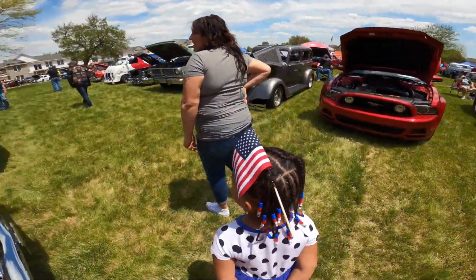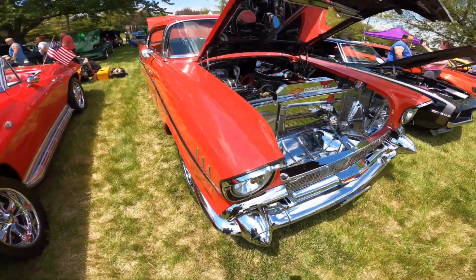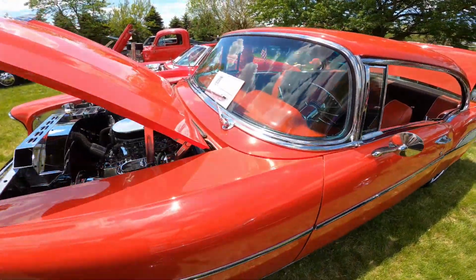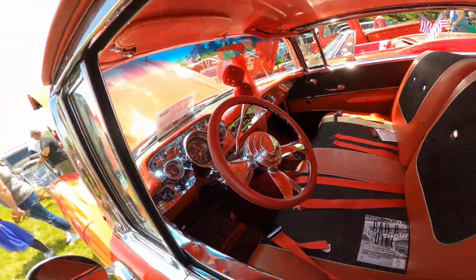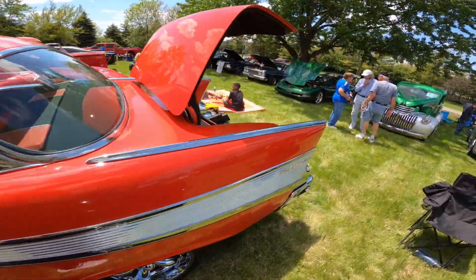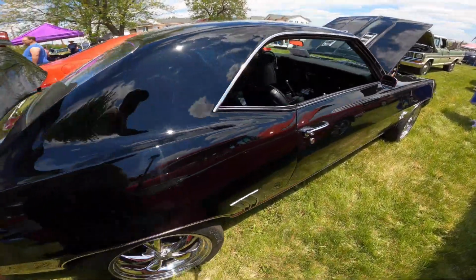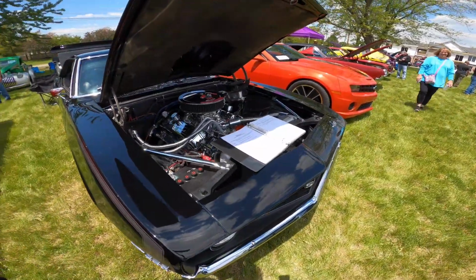Dad, I'm hungry. You're hungry? Yeah. There's food over there. Wonder, look at this. My goodness. There's a puppy. Aww. I know, I want one so bad. Oh my God. It's a 57. That interior. What do you think? You should get that baby. You want to get the van?